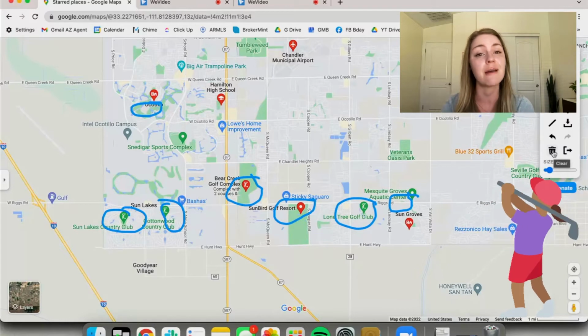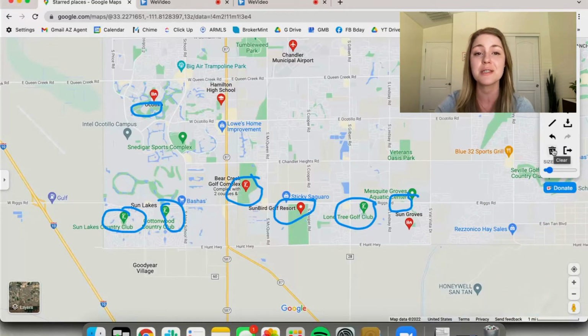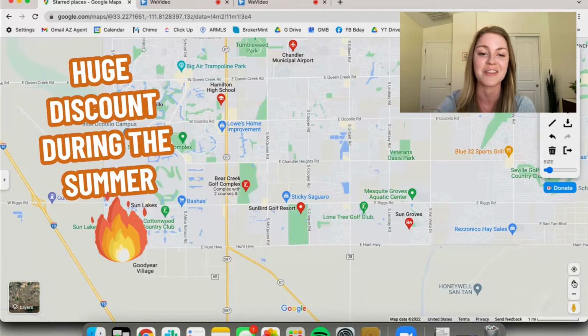If you do want a discount on your golfing, they do discounts in the summer because it's really, really stinking hot and not a lot of people want to be out there. So if you want discount golfing, come in the summer when it's really hot and no one else wants to brave it and get out there.